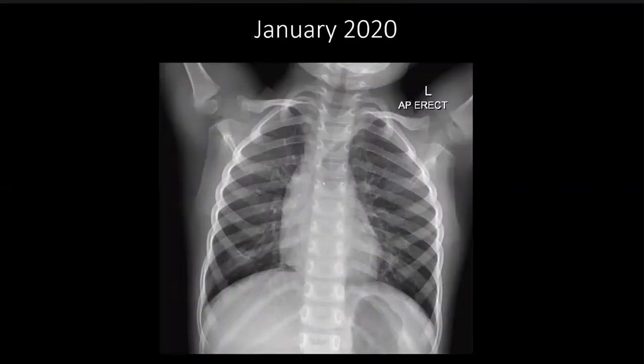As the years have gone, she's progressed very well. And this is the most recent chest x-ray at 3 years of age. You could probably still convince yourself there's possibly a bit of hyperinflation of that left upper lobe, but no evidence of consolidation. And actually, she has quite nice lungs for a three-year-old with CF.